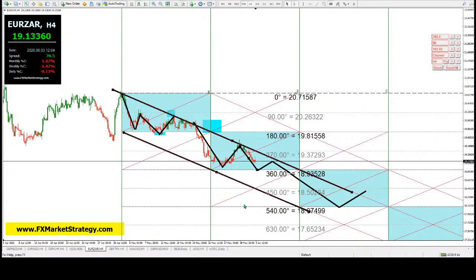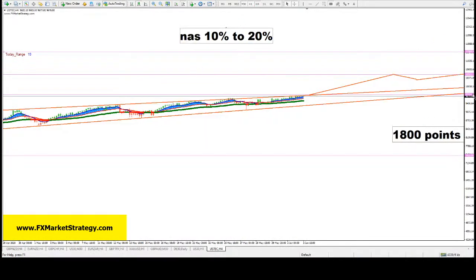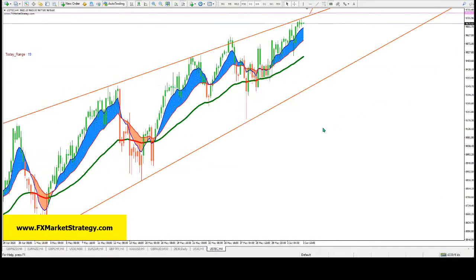So that's cool stuff, you guys, to watch. If we go here and we go here, and we just remove this one, take this off. I think you all are aware we were talking about this being only a buy.